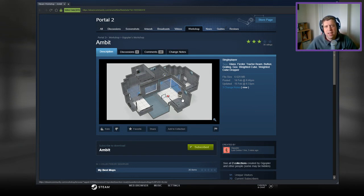Today, we got something a little bit different. We're going to start off with Ambit from Gigopler, but then we're going to play Gig's Bookshelf by Red Silencer.